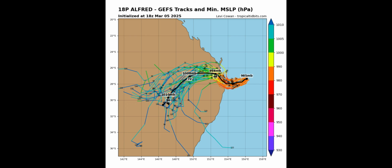So it's more likely, with the other track maps, it will be north of Brisbane, probably across Moreton Island, and making landfall around Redcliffe or Bribie at this stage.